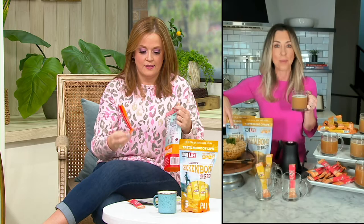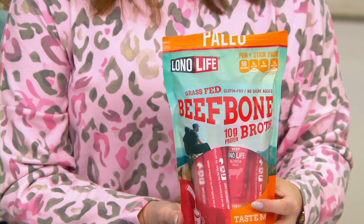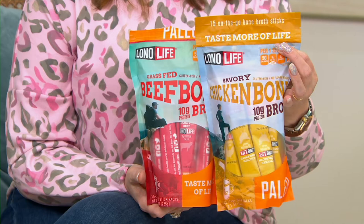Okay, so here's the thing. Anybody who went to college probably lived on ramen. It was inexpensive, and it was filling. But as you get older, you realize the guilt that comes with ramen. It's a whole bunch of just carbs. So I take a package of ramen, and instead of using the seasoning packet that comes with the ramen, I put one packet of the beef bone broth, super rich and savory, and now your ramen is packed with 10 grams of protein.